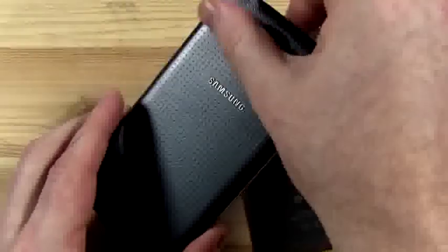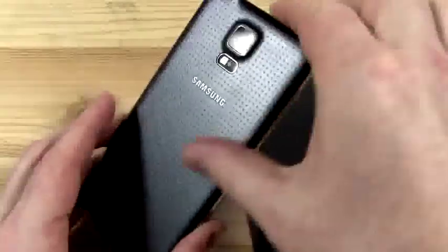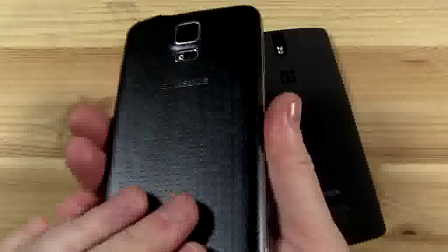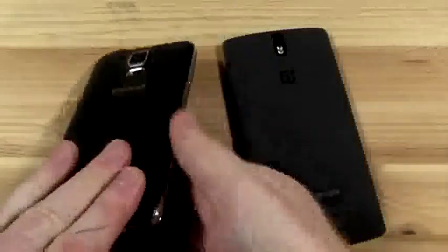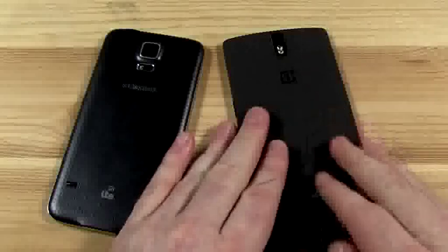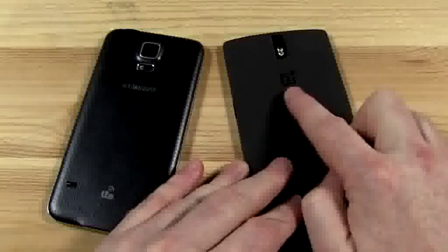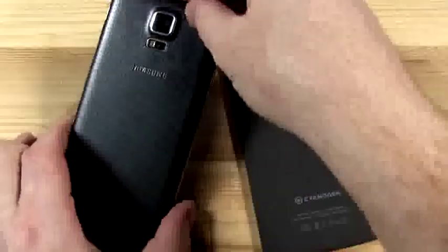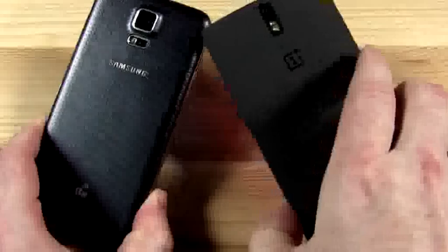I've taken the mickey out of Sasha on it. He loves it, but it does divide opinion. Some people really like this, and it's just not my cup of tea. If I have to say which one I prefer, I definitely prefer the finish here. And you've got the cool styling too. OnePlus has just got their logo here, and then we have a Cyanogen at the bottom. It comes down to personal opinion, but I'm definitely in favor of the OnePlus.